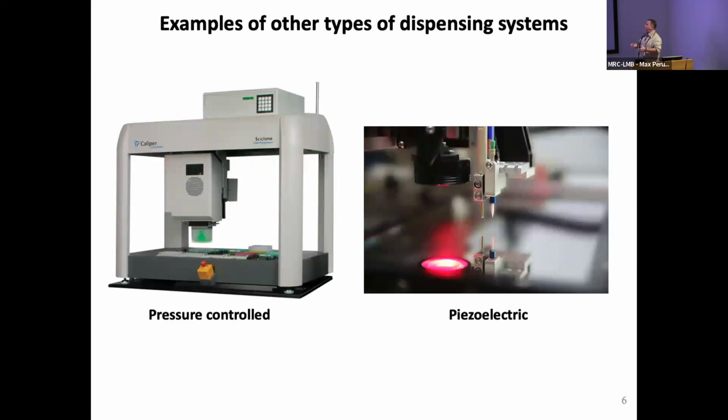Just to mention that there are other types of system. A long time ago, we had a really cool system called the Cyclone from a company called Caliper. It had a 96-channel head, and every channel was independently controlled with pressure. This doesn't exist anymore. There is a robot that looks the same, that's called the same by PerkinElmer, but that's not the same technology. So that was a really cool thing to have this independent control of pressure in a 96 head like that. But it's not made anymore. It was a bit pricey.